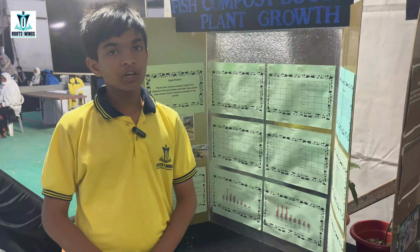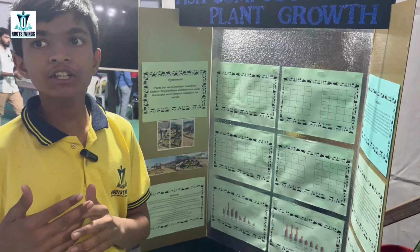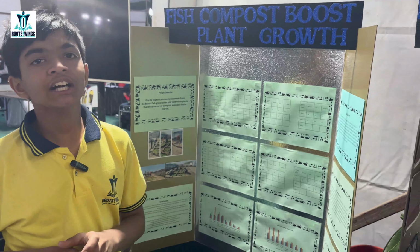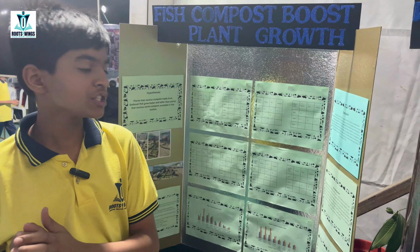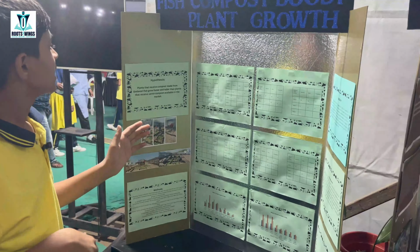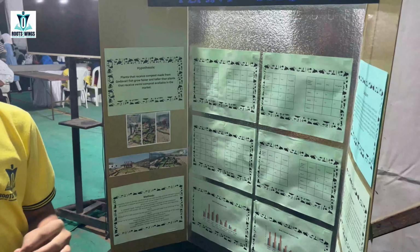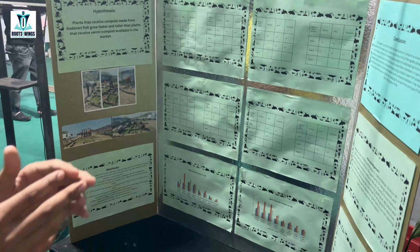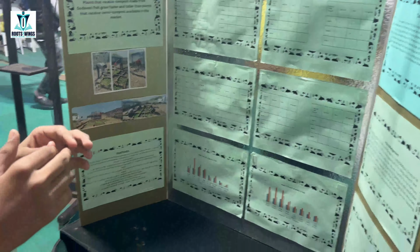Our project was to compare the effect of fish compost on plant growth with vermicompost. For making fish compost, first we need fish waste. Fish waste contains the eyes of the fish, the skin of the fish, and other inedible organs of the fish. We brought the fish waste from Godavari fish sellers, and then we made three compositions from it.